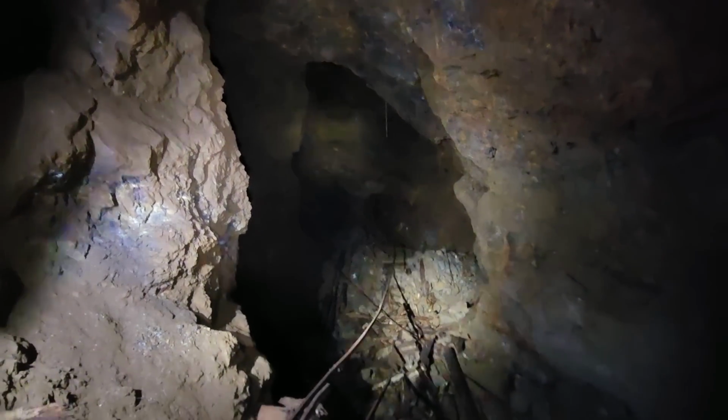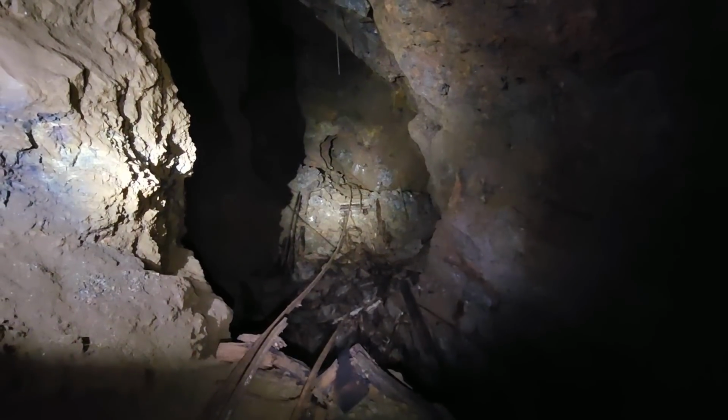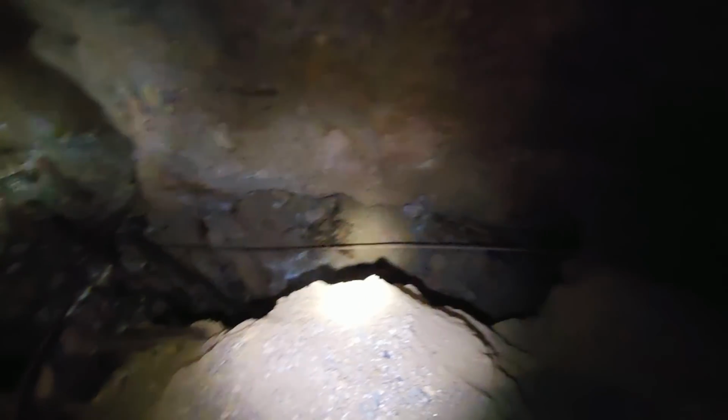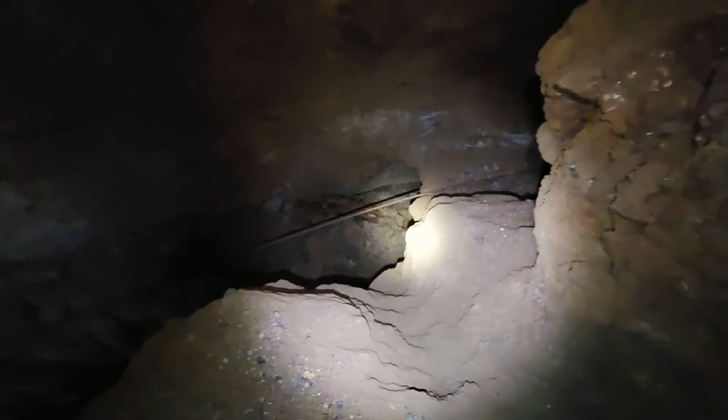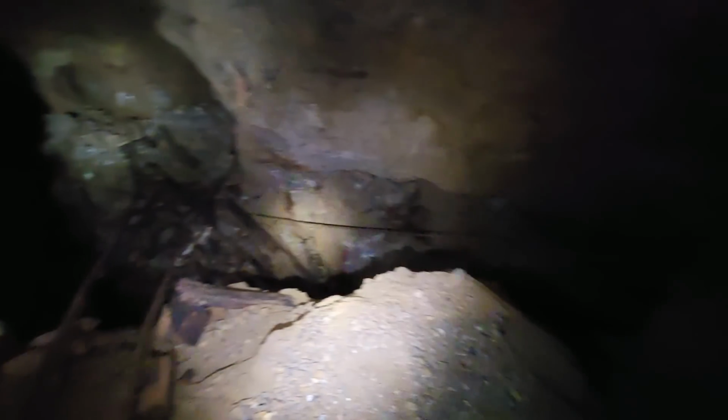Anyway, this is taking multiple lights to illuminate. You see the rail down there gives you a sense of how big this chamber is. Thanks for lighting that up, guys. It looks like there's a junction there, plunging down below me, and then also goes that way. It's an airline right there running down. I think it's vertical beneath me.